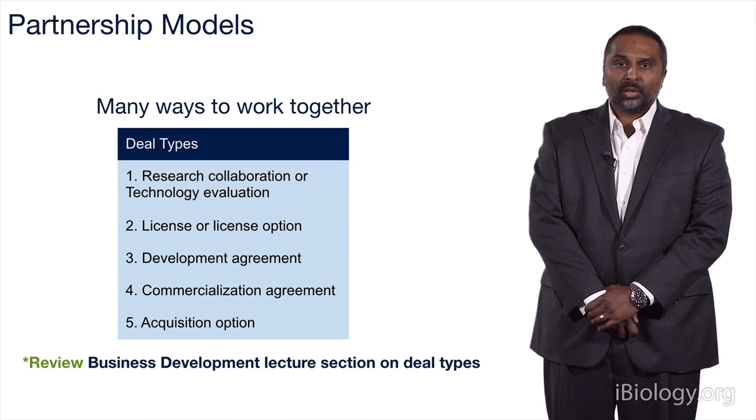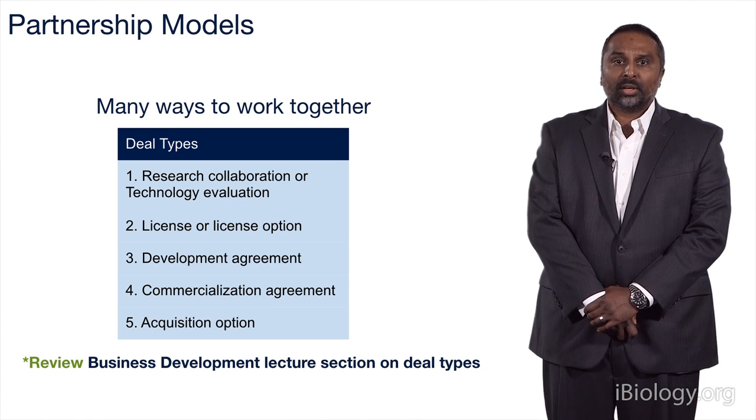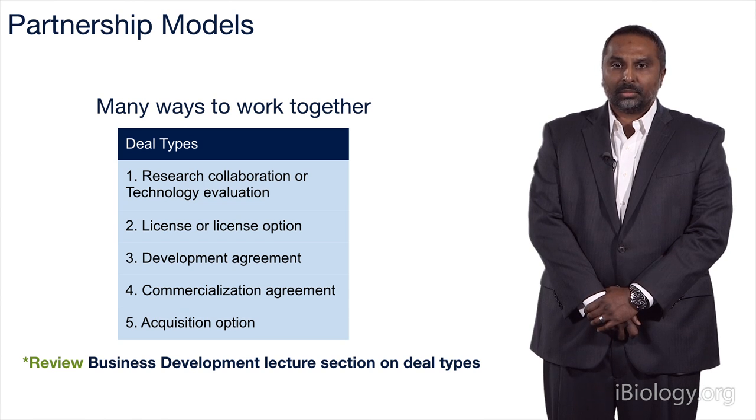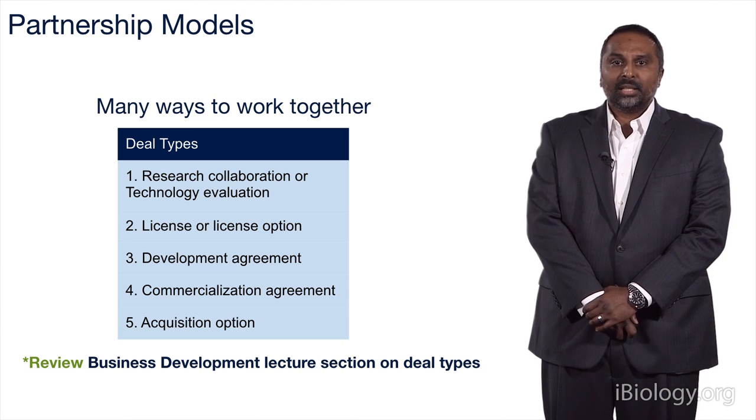Next, we'll discuss how partnerships are structured. Previously in this series of lectures, we've covered the common deal types. The deal structures most commonly used in the context of academic collaborations with biopharma companies are research collaborations, licenses, and license options. As discussed in the business development lecture, you can expect that many deals to be a combination of the aforementioned deal types.